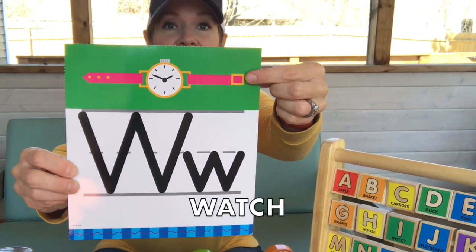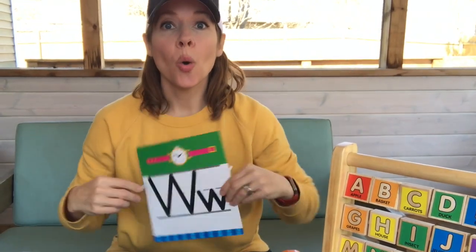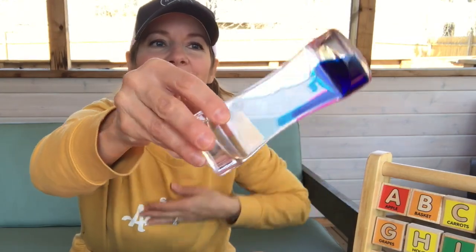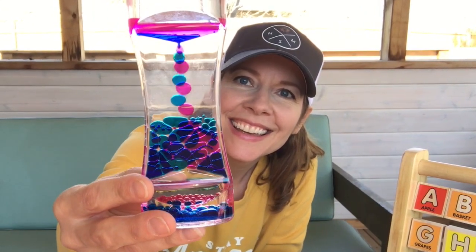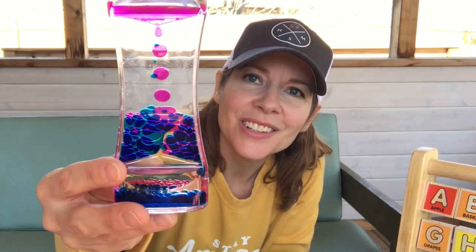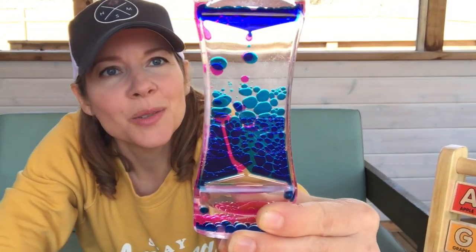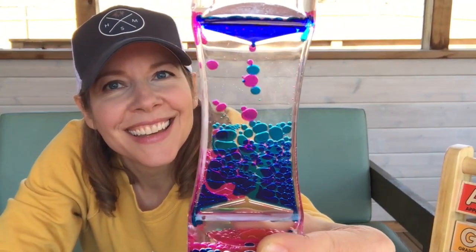It's a watch. Do you know someone who wears a watch? I wear a watch. Here's a fun toy that has water and oil in it. And you can watch the water drip, drip down. And you can turn it over and watch more drip, drip down.